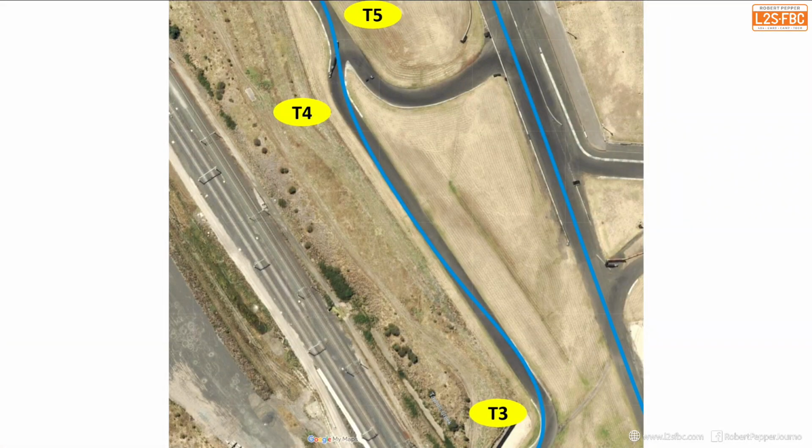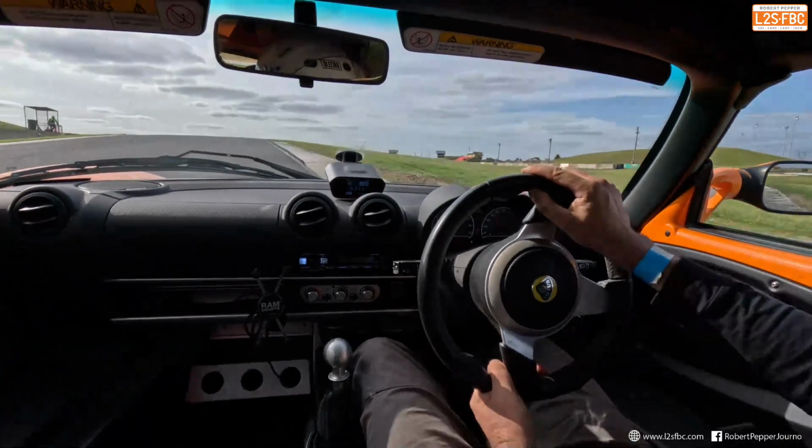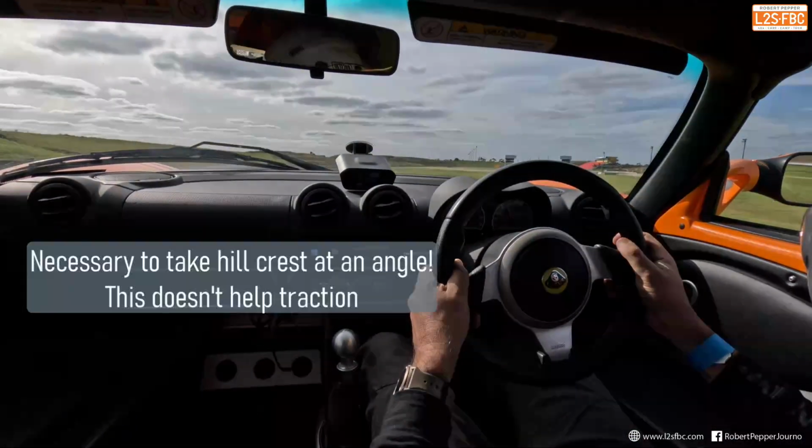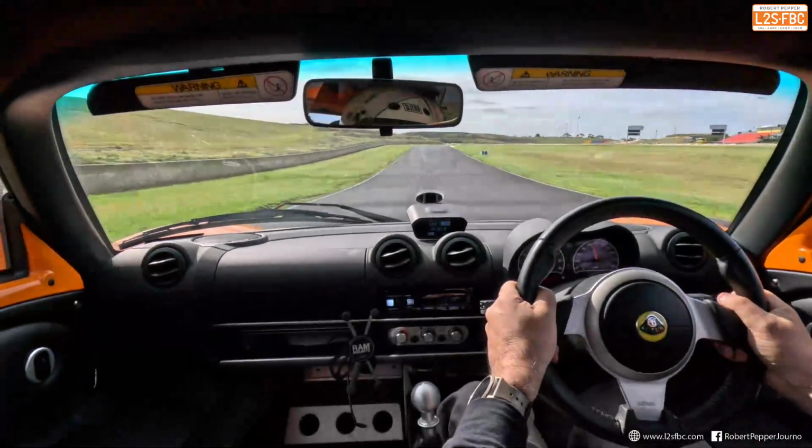Now coming out of turn 3, this is where it gets interesting, because we've actually got an uphill here followed by a downhill, and we're trying to turn the car, get the car from the right side of the track to the left side of the track exactly as we crest the top of the hill, which is why high powered cars have traction problems, and it's also a little bit bumpy as well.